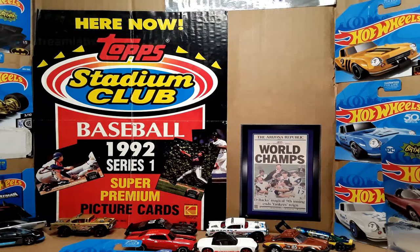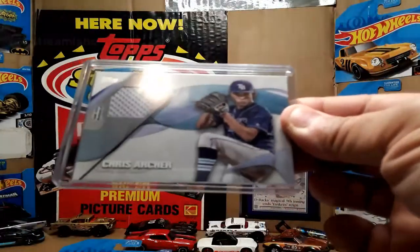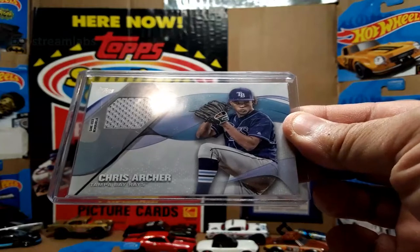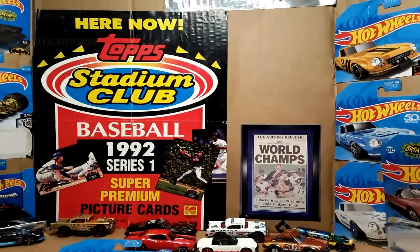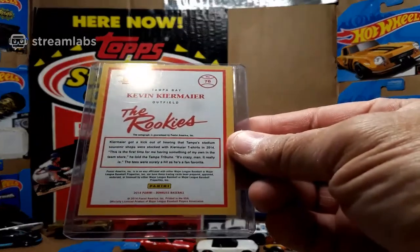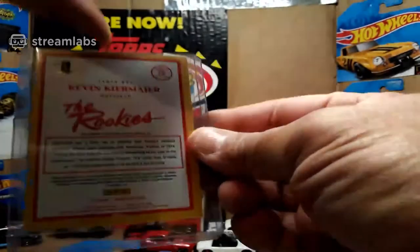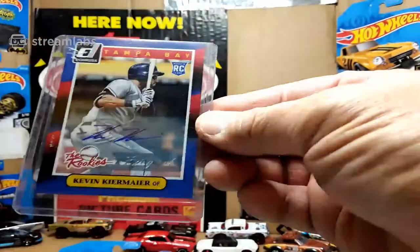2017 Topps Series 2, game used memorabilia patch, Chris Archer. And one auto. And this is from the Donruss Rookie Series. They put out that box every year, and it's just listed as the rookies. This is the Tampa Bay Kevin Kiermaier rookie card from the rookie series with a sticker auto.